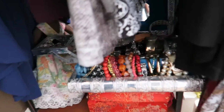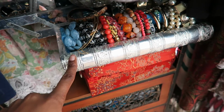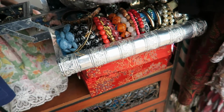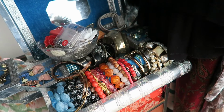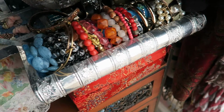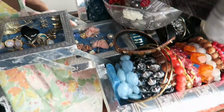My other jewelry I have over here, Nate got this for me from Iraq. And I just don't have the space for it. So that's why it's sitting over here. And it doesn't really go with what I got going on in here, but it has sentimental value. This stuff is kind of a mess. Bracelets, a lot of the stuff I don't even wear anymore. Here are the studs I was talking about that I wear.